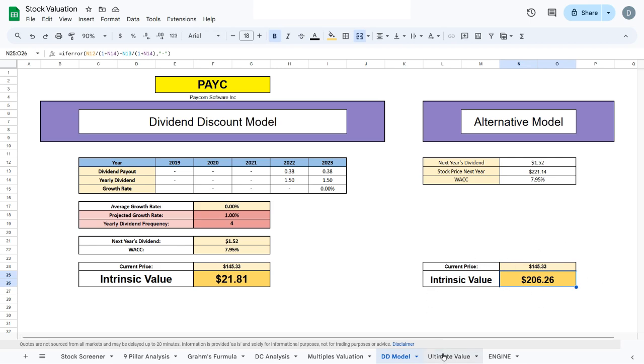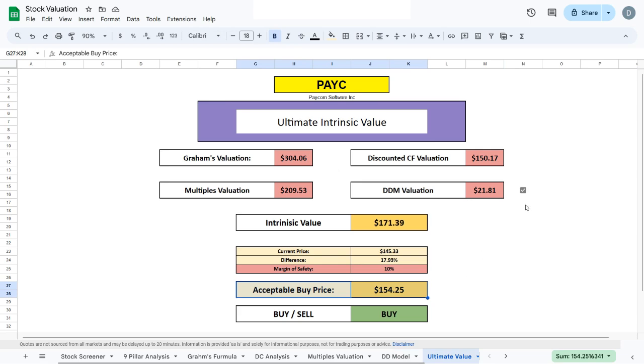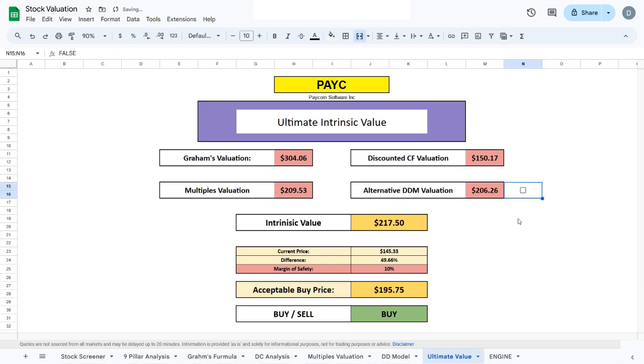$206.26. Now moving to our ultimate valuation, we can switch the dividend discount valuation to the alternative dividend discount valuation, and we will get an intrinsic value of $217.50, which is almost 50% higher than the current trading price. So if I plug in a margin of safety of say 20%, I would still get an acceptable buy price at $174.